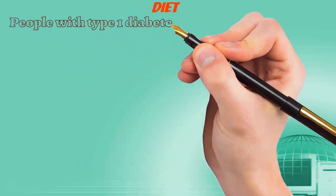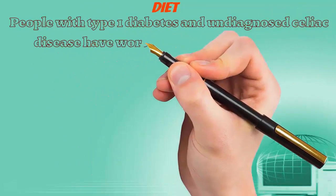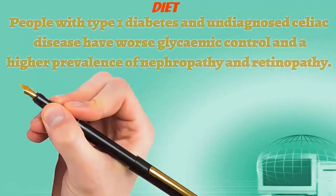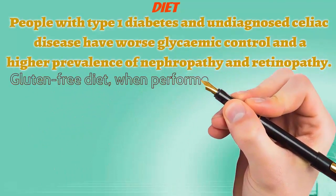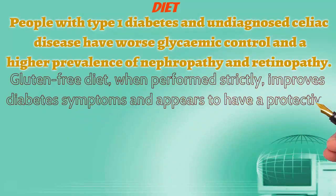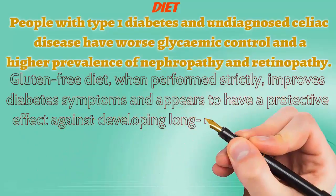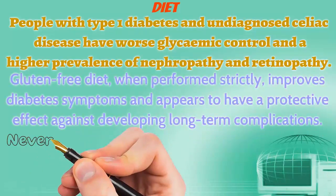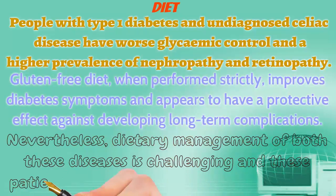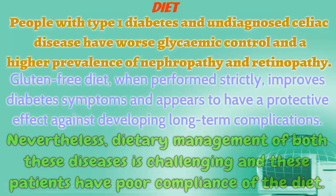People with type 1 diabetes and undiagnosed celiac disease have worse glycemic control and a higher prevalence of nephropathy and retinopathy. Gluten-free diet, when performed strictly, improves diabetes symptoms and appears to have a protective effect against developing long-term complications. Nevertheless, dietary management of both these diseases is challenging, and these patients have poor compliance of the diet.